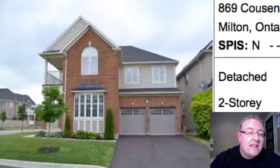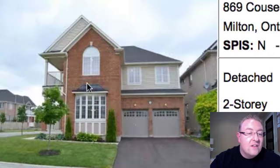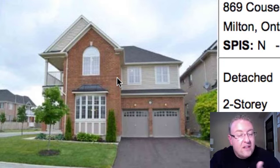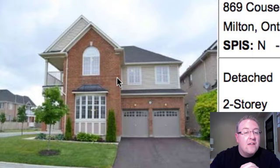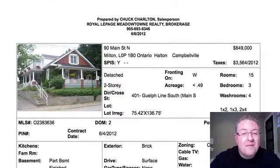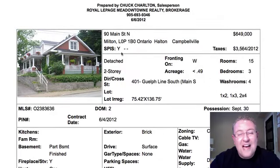Cousins, $639. Mannington Corner, it's got a nice little communal area upstairs where the kids could have video games or do their homework or anything else. Balcony off to the side. If it's nice inside, they might have a chance, but if it's just average, I think they're probably a little bit high.